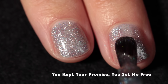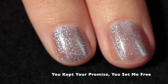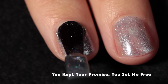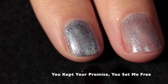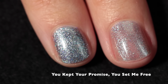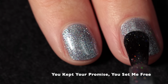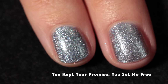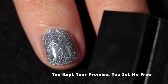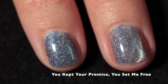It's a pale blue to purple aurora base with a silver magnetic component, and I'm going to try to show it magnetized and unmagnetized, but it works both ways absolutely beautifully. And gosh, yeah, I really just like this one. I love the holo in it. The holo is very prismatic and rainbowy, which is what I want and expect when I have holographic elements in nail polish.